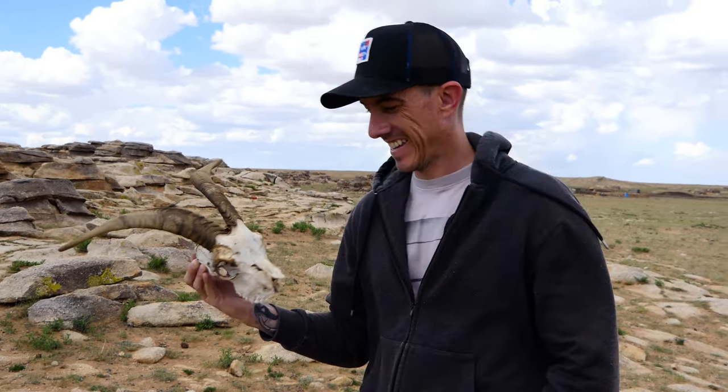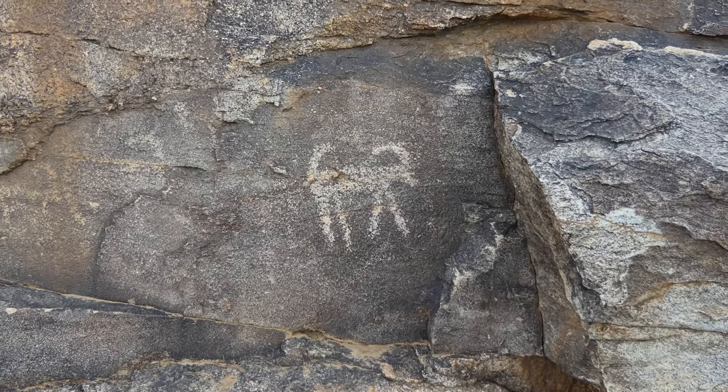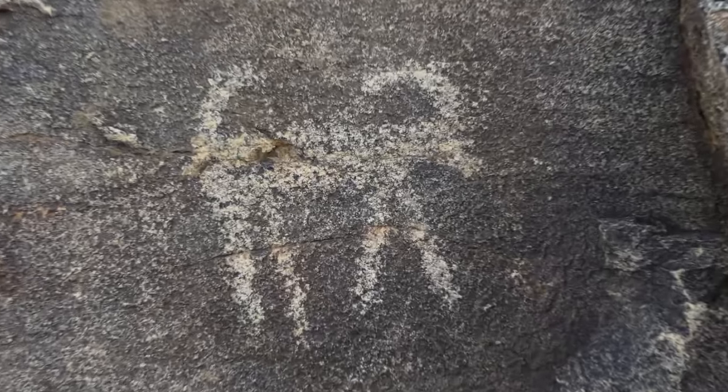So after an hour of exhilarating driving, I think sometimes it felt like I was in F1 in the off-road, we have finally come up to a very cool rock formation. I'm going to show you something really exciting. I'm not allowed to tell you where I am, but I'm going to show you this. All right, dead animal, Mongolia. Done. Dead animal.